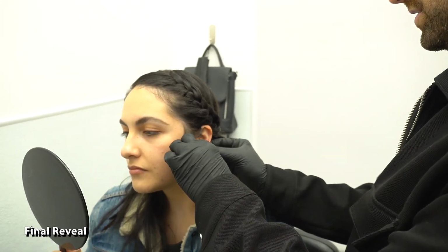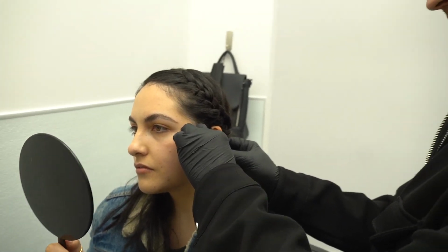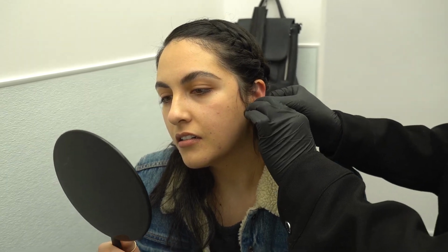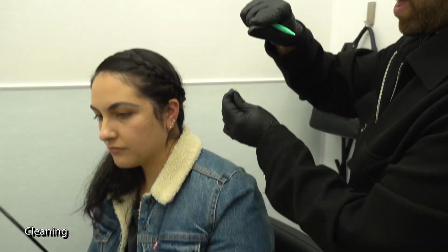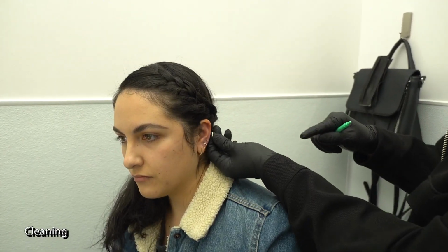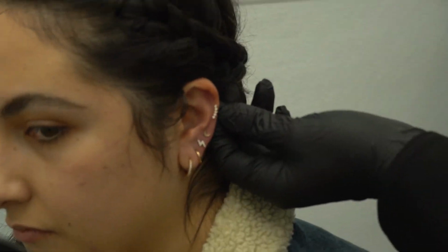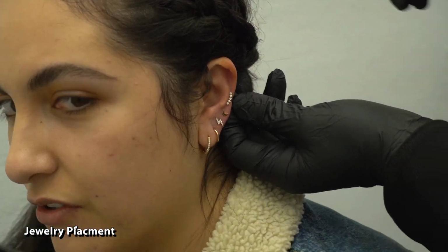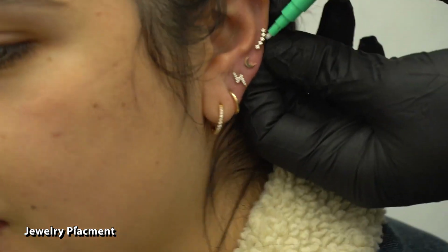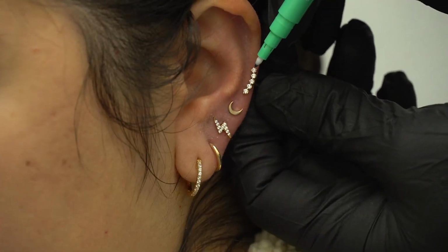It's probably going to get swollen today, tomorrow, so it's good to have the long one. From that model, it looks like it's lower, but do you want it to look like they're all together, or do you want it to be more separate? All together, just in case I ever want to change out the jewelry. My goal was to eventually move up the ear and start adding.